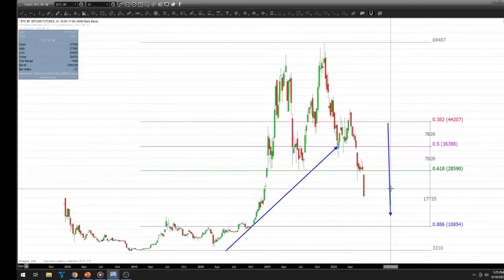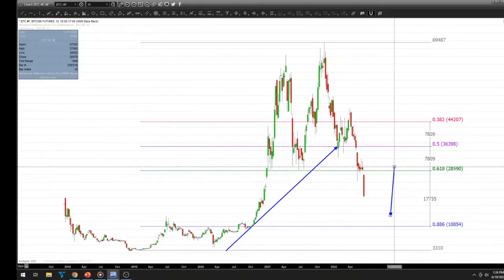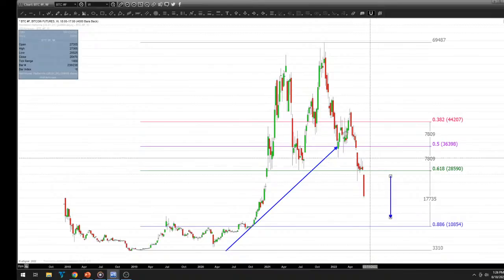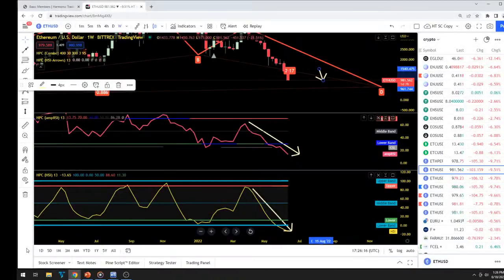For today, going into Monday, 886 on the futures is at 10,854. And I think this action, what we're seeing over the weekend with the likes of these brokerages going under, maybe Michael Saylor will be able to just continue to leverage his company to Bitcoin.